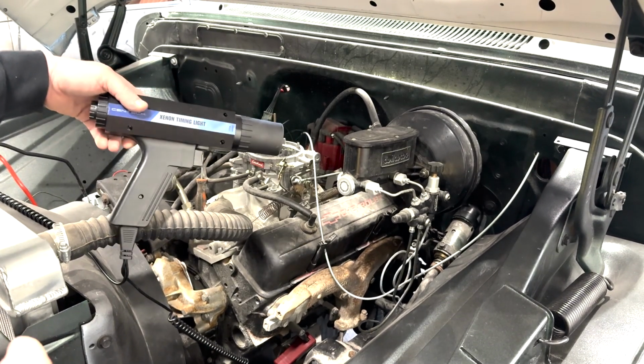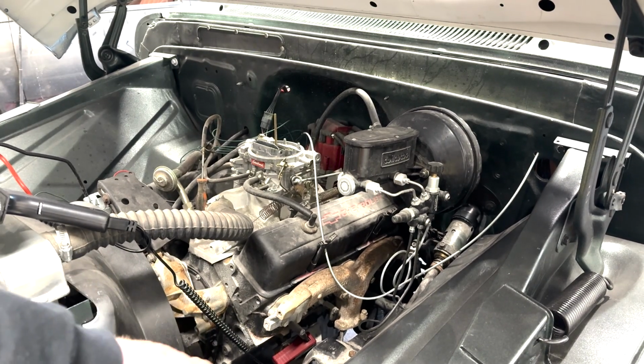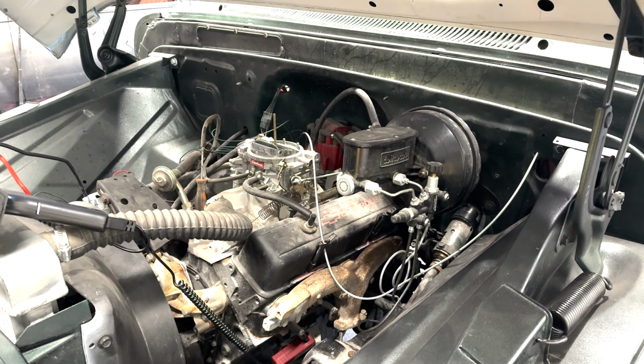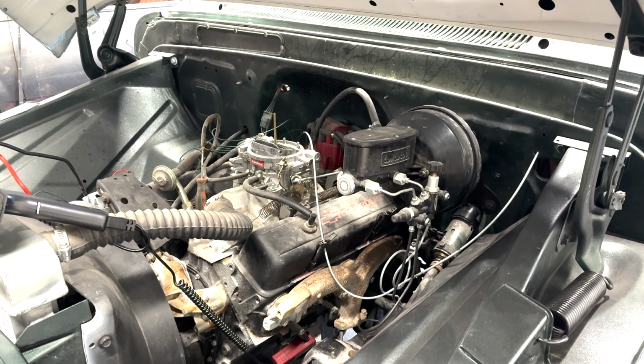We picked it up from Harbor Freight, not too bad. We already have it hooked up to the cylinder 1 plug, and we have it hooked up to our battery, so it's ready to go. We just got to get the truck started. So let's go ahead, choke this thing out and get it started and let it run.